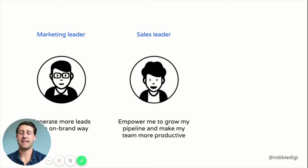Now, if we contrast that with the sales leader, because if someone is purchasing Intercom and they want to use it to generate more leads, the sales leader is likely going to be involved in the process. They might be signing up for the product. Now, sales leaders have a slightly different view of the world. And what the sales leader wants is to grow their pipeline. So pipeline's different to leads because it's not just about names and email addresses. What they want is more real opportunities to sell. And they also care about the value of each of those customers. And the other angle that sales leaders have that's unique is that they want to make their team more productive. While marketing leaders typically focus on lead volume, sales leaders are continually concerned about lead quality.